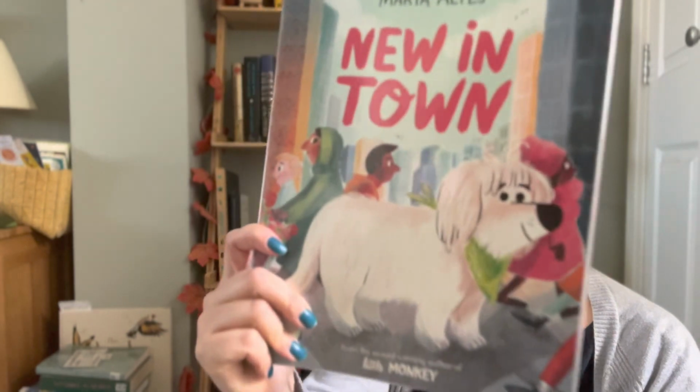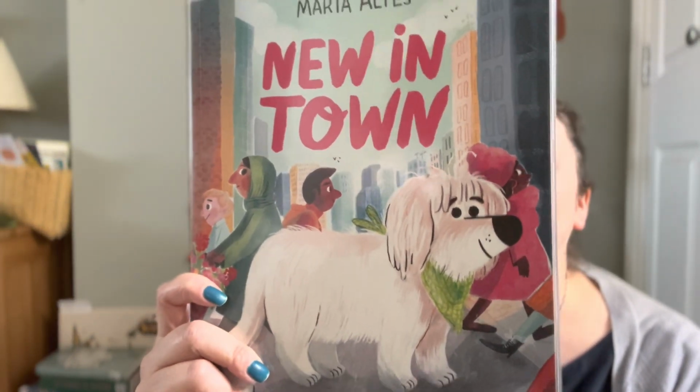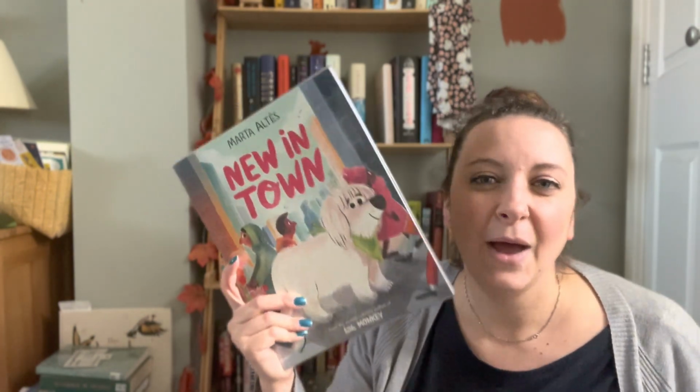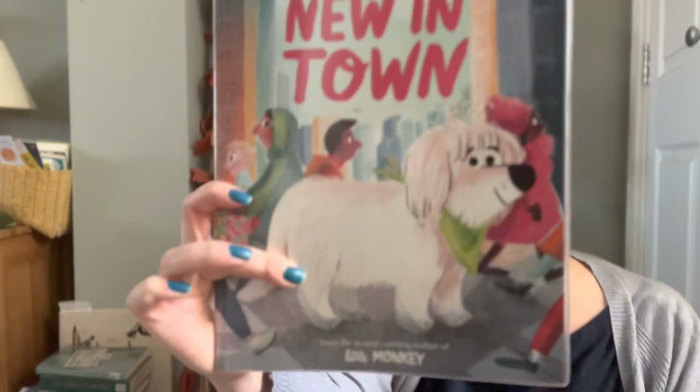And then for Hope, I've gone for New in Town by Martha Altez, about a dog who is alone, without a home, but he really wants one, and maybe he'll find one in this new town. So I think it's just about loneliness and the hope that comes after loneliness and stuff like that. So I'll let you know when I wrap up in April. But I just thought that sounded really lovely. Plus, me and Charlie, we stan a book with dogs in. So yeah. So that is it.